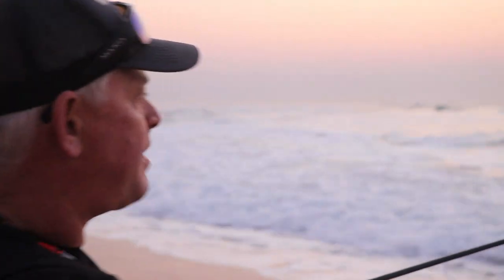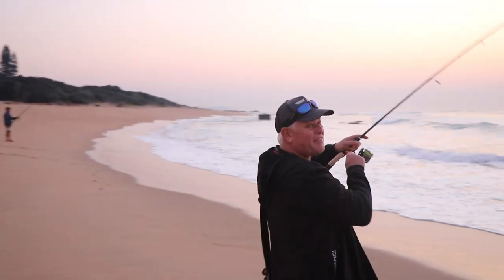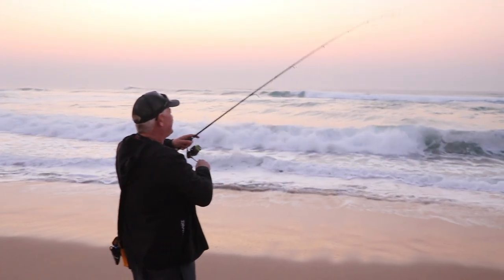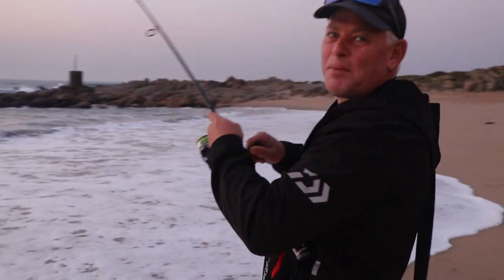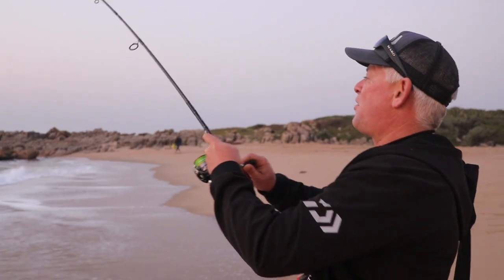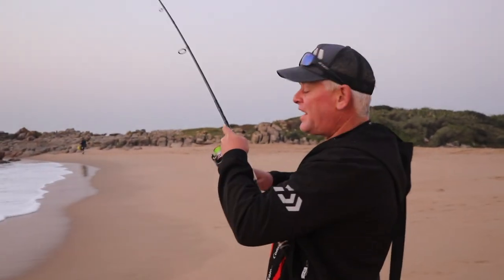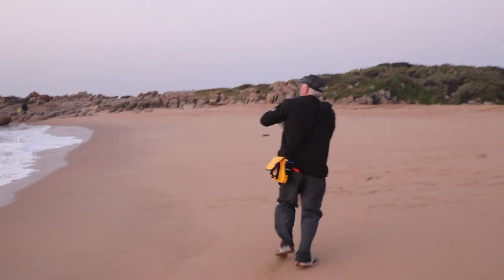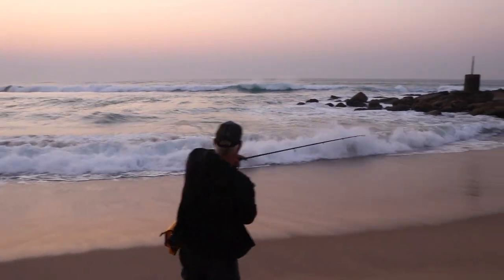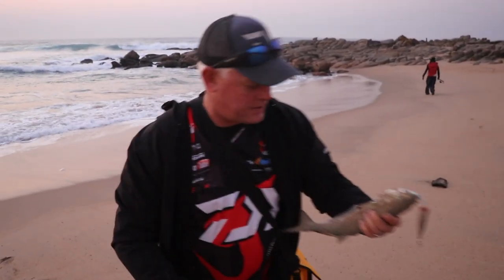With shad fishing, some days they come on the spoon, some days they come on bait only. There we go, first one. Lovely on the light tackle, look at that. Now what's better fun than that, starting your morning like this with a good fight, going straight for the rocks. A little 7-foot XL rod with a Ninja. What a nice size as well. A lovely shad.